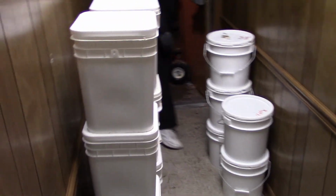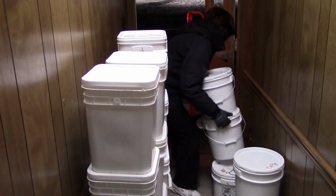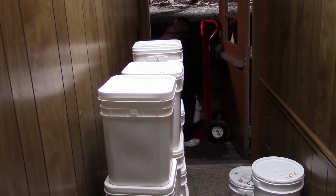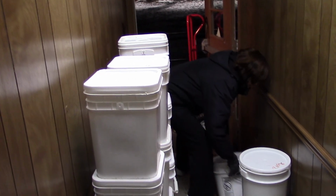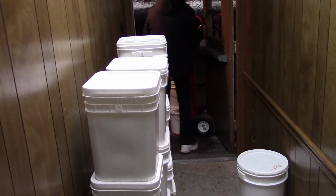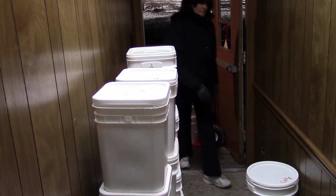Obviously, Maverick is very thorough in his work and inspection. From there, the buckets are placed out on these little dollies where you will see in a second they will be wheeled over to our storage garage for our handout purposes.